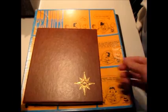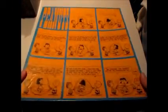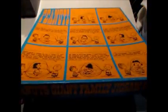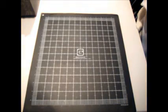I know, because I am one. And got this vintage Peanuts puzzle, over 1,000 pieces. Looks to be complete. And I think this is from the early 70s. Sorry about the glare from the lights.